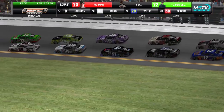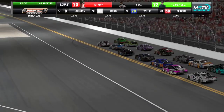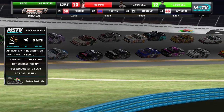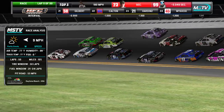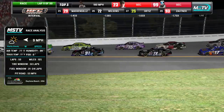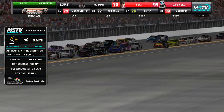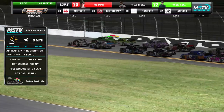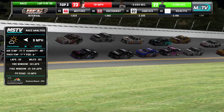So as we are already on lap 11, our race analysis for tonight. This is a 50 lap race on the 2.5 mile Daytona Superspeedway. It'll be 125 miles. This is the super smooth, repaved Daytona, so our tires are not going to be very important. You could make them last all 50 laps.